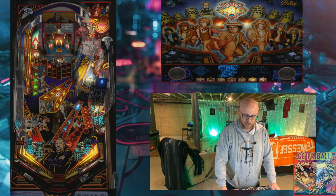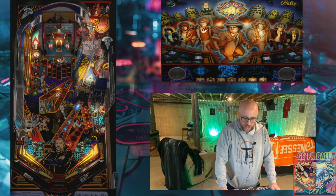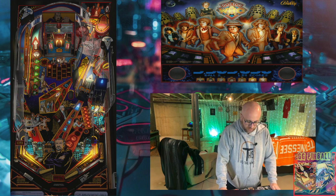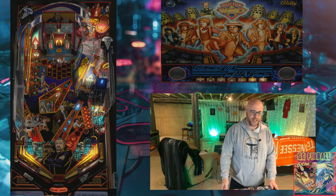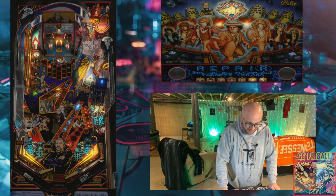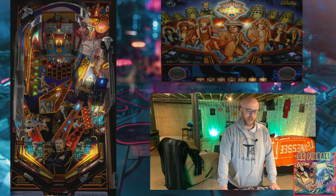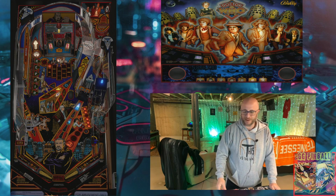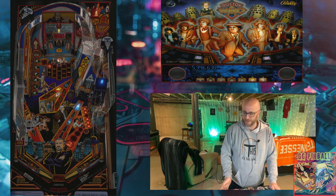Play one more ball of this real quick. Shooting out of the TARDIS. I love the music. Woo! And as you can see, I'm always awful, but I got a ball save there. Wow. That's just bad luck. This is another reason why I would call it QuikFlips, right? Because I'm so bad, I don't last that long.